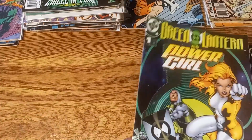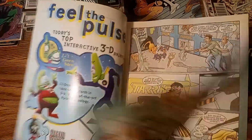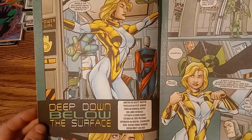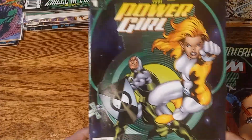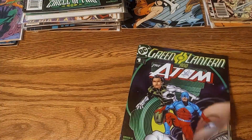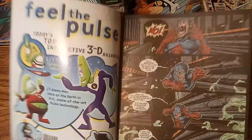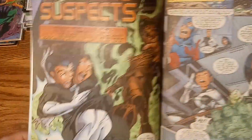Now, these ones I think were part of the same event, but they're drawn by different artists. This Power Girl one doesn't look too bad. So I'm going to put this in the temporary one for now. And there's the Green Lantern and Atom. Now, see, I can't stand the art on this one. It looks totally wrong. Like, what were they thinking?